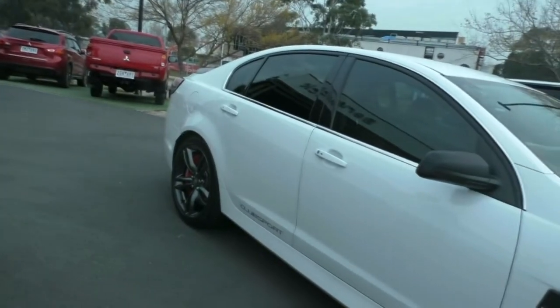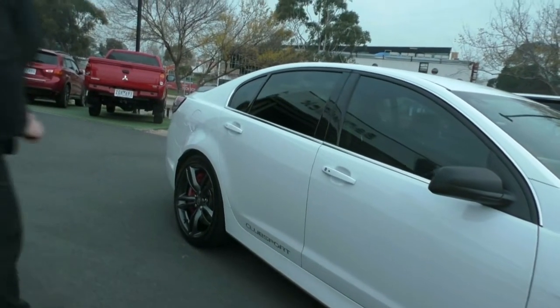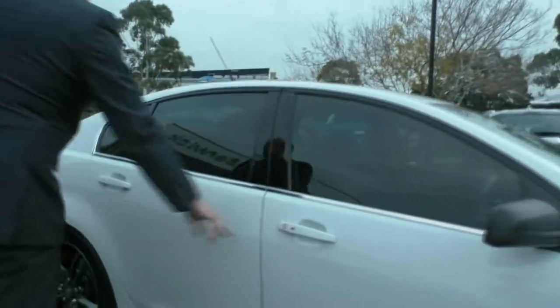Moving down the side of the car, immaculate condition, no marks, no scratches, nothing on the vehicle at all. Keyless entry, so you do have little silver buttons on every door handle you can get in and out of the car with.